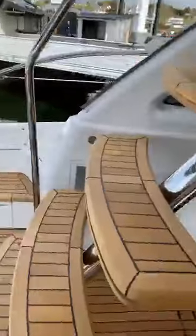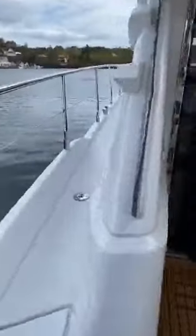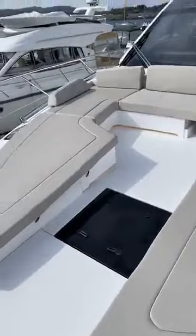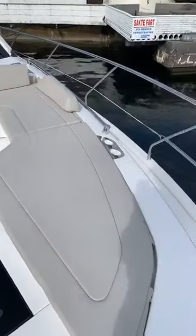Then I think we can go and show the deck again on the bow to see the features there. Again, huge windows. And also you have blinds which you can take down on the inside and you can put on the outside as well, on the front screen, on the windscreen. So this is also one of my favorite areas on the boat.